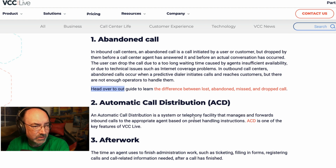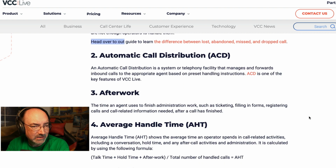Automatic call distribution. I'm not going to go over the definitions, but some of these definitions just make me cringe. After work. Oh, I hate after work. You never get any after work. After work is the time the agent uses to finish administration work, such as ticketing, filling in forms, registering calls.